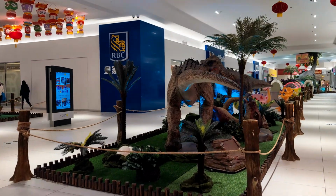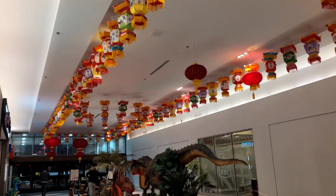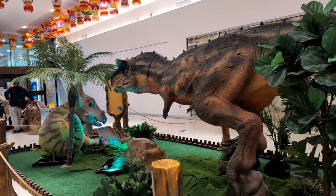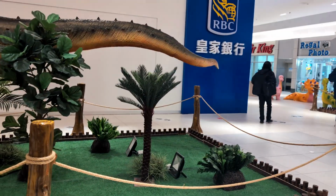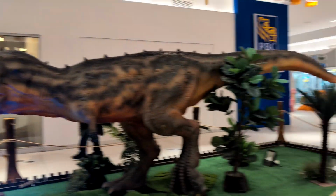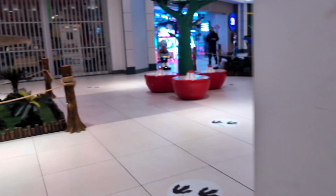And then there's RBC Bank here. More festival lights. I'm not sure. Can somebody please tell me what these represent? I need to brush up on my history. And more dinosaurs. And that's another exit, guys. So let's head on back this way because my two are this side, still in Claw World. And I love the poinsettias so much. I just love looking at them.